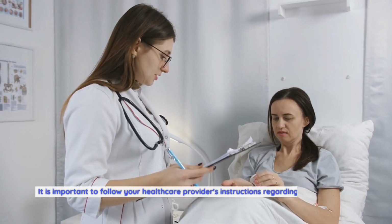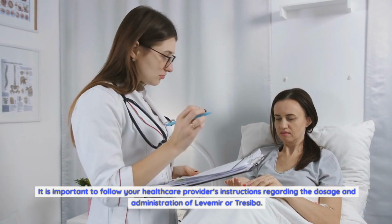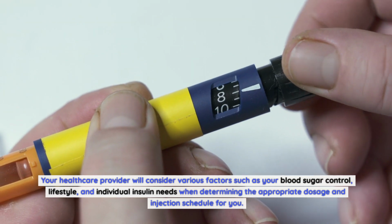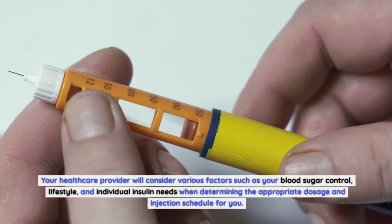It is important to follow your healthcare provider's instructions regarding the dosage and administration of Levemir or Tresiba. Your healthcare provider will consider various factors such as your blood sugar control, lifestyle, and individual insulin needs when determining the appropriate dosage and injection schedule for you.